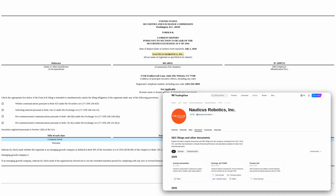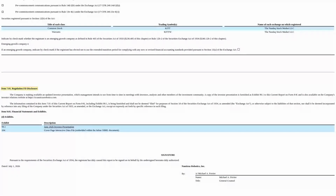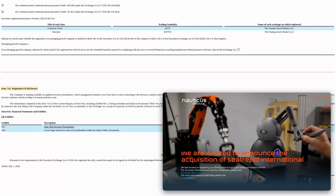So Nauticus Robotics Incorporated, you know them by their ticker symbol KITT, traded on the Nasdaq, has put out a current report on Form 8-K. This isn't a deep dive into quarterly earnings like a 10-Q, but more of an announcement. What they're actually doing here is telling everyone they've got a new investor presentation they'll be using. Think of it as an updated sales pitch for the company.